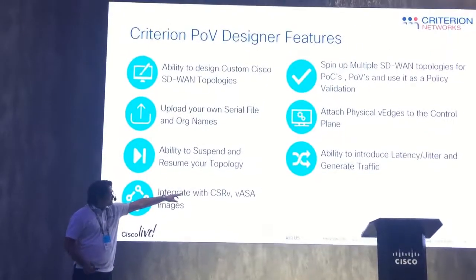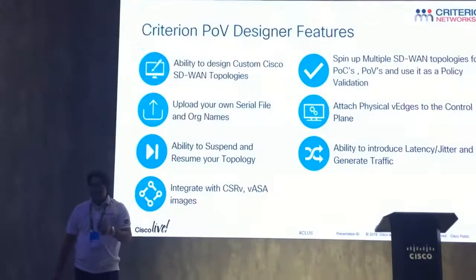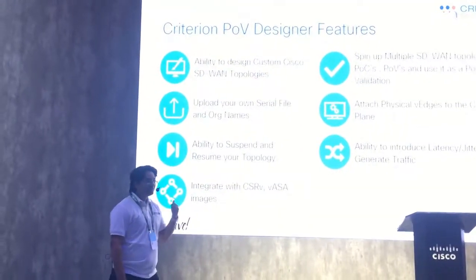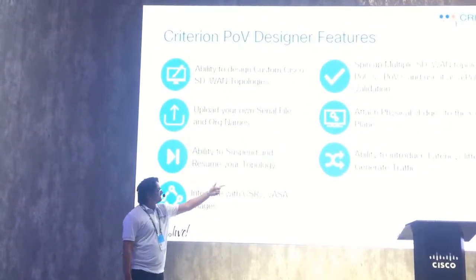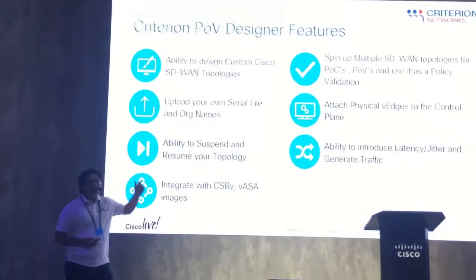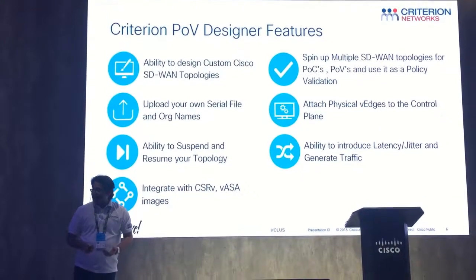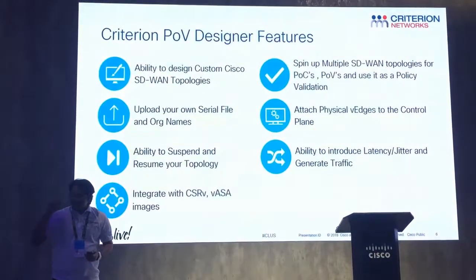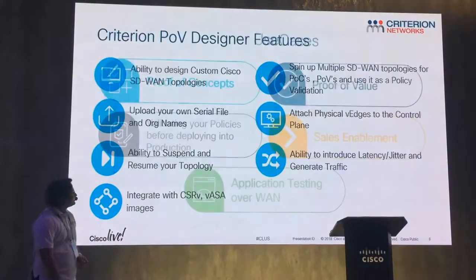And the beautiful thing is you are able to introduce not only just that, you're able to introduce latency and jitter, because for emulating a WAN network, you want to try out different policies. You need to have your latency and jitter to basically ensure that your policies are working. So you can dynamically introduce those elements directly on the platform itself and try out. So if your MPLS is 100 milliseconds latency, you can just set the 100 milliseconds and see if your policy is working or not, right?